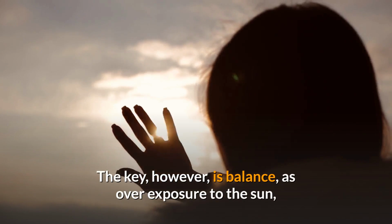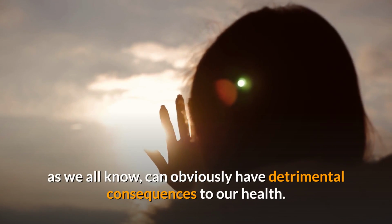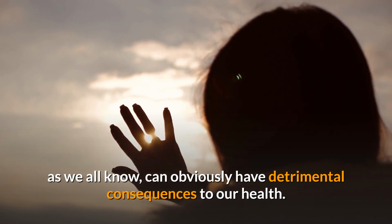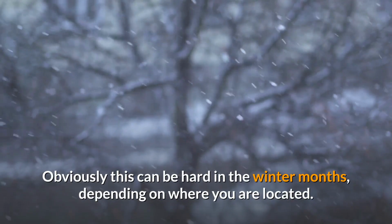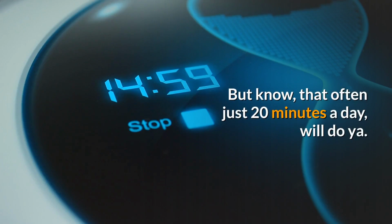The key, however, is balance, as overexposure to the sun, as we all know, can obviously have detrimental consequences to our health. Obviously this can be hard in the winter months, depending on where you are located. But know that often just 20 minutes a day will do ya.